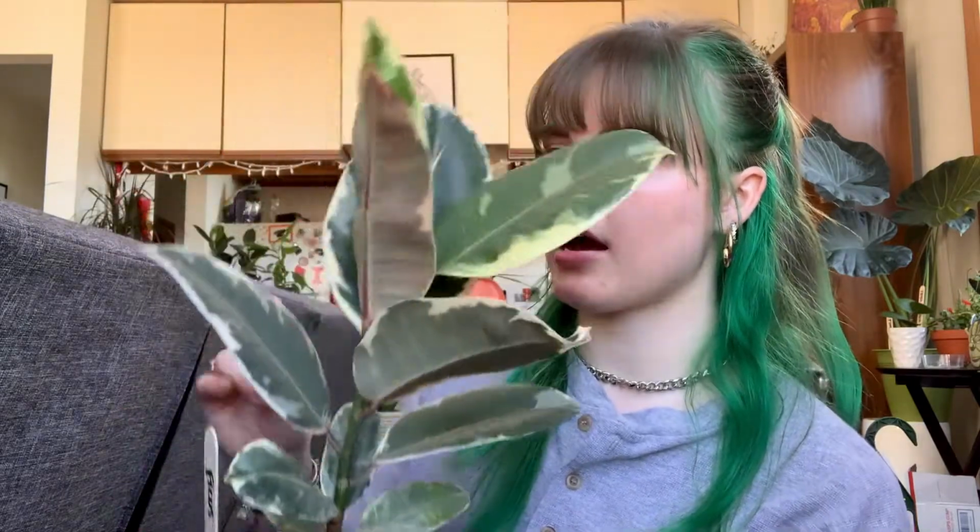Again, it loves the sun, and I water it whenever the topsoil is dry. But yeah, it's just super pretty and so luscious and big. So that's my Ficus Tineke.